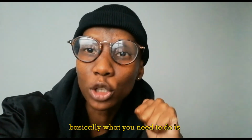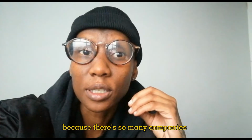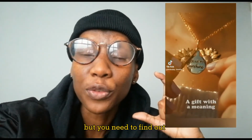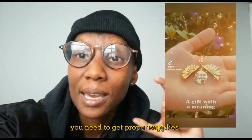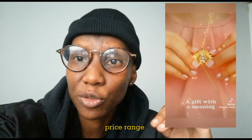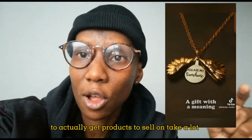Number 5, basically, you need to do as much research as possible, because there are so many companies, like I said, that are now selling on TAKEALOT. You need to not reinvent the wheel, but you need to find out if you can get proper suppliers. The supplier thing is going to be a problem. You need to get proper suppliers that are going to supply you at a lower price range, because even those suppliers are now getting onto TakeALot, so it's getting harder and harder to actually get products to sell on TakeALot.